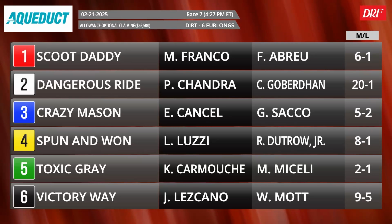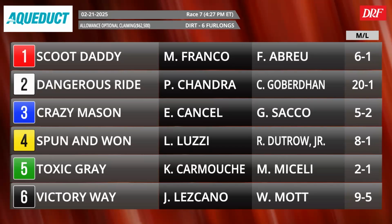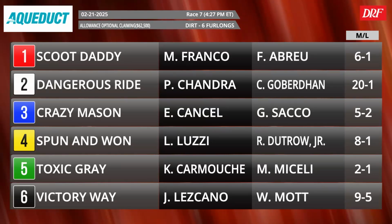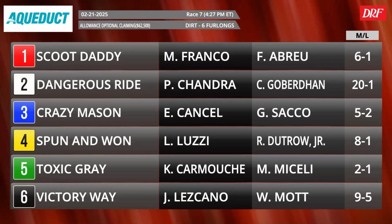There's not that much early speed in this race, especially for a 6 furlong sprint. I think the two horses towards the outside will likely be flashing some of it, and Toxic Gray can, but last effort he was kind of slow away from the gate. So I don't know how quick they'll be going early in this one. The pace could be key here for sure. It's not a big field. There's not a ton of early speed in this field, so we'll see how the riders play it.